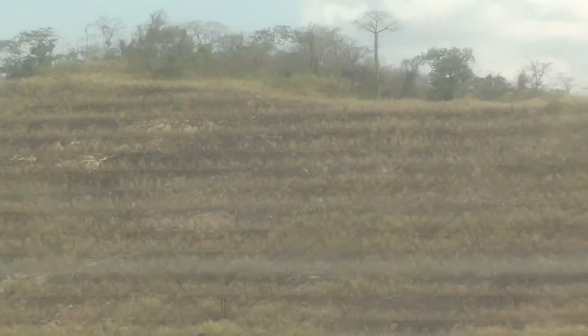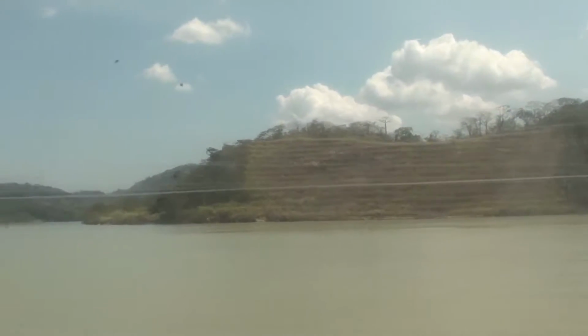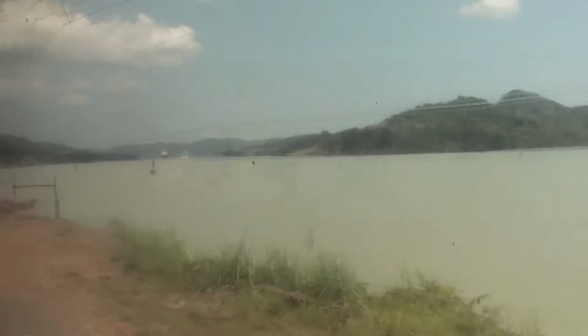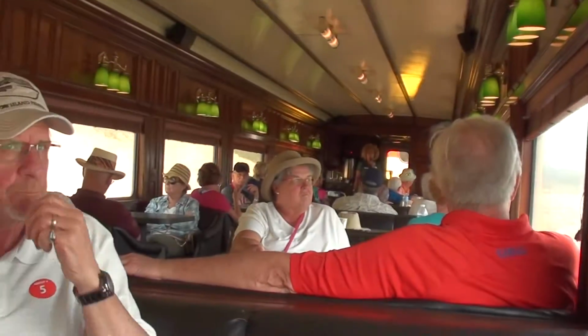Because this morning before you enter the canal, one of the cruises was far away out there, and I believe that was the Norwegian Pearl. But let me tell you something, the Norwegian Pearl is the cruise company that is paying the highest toll.